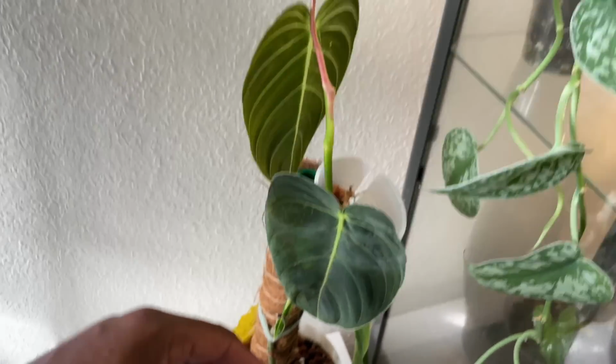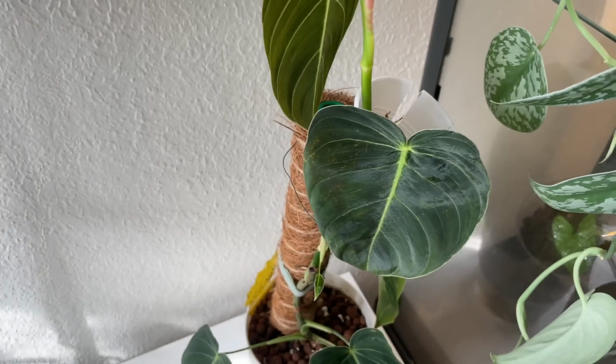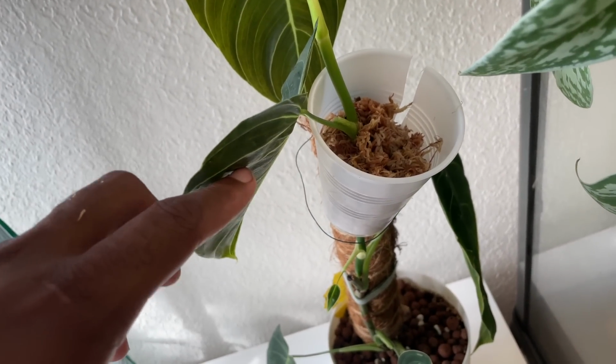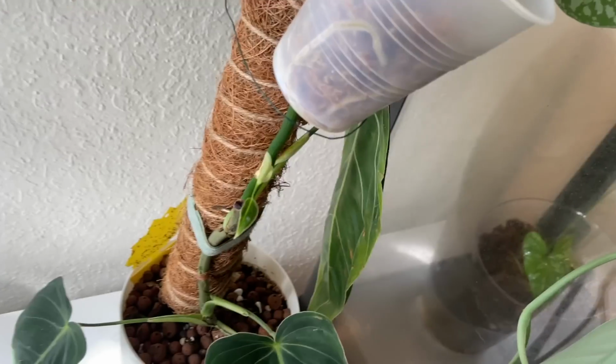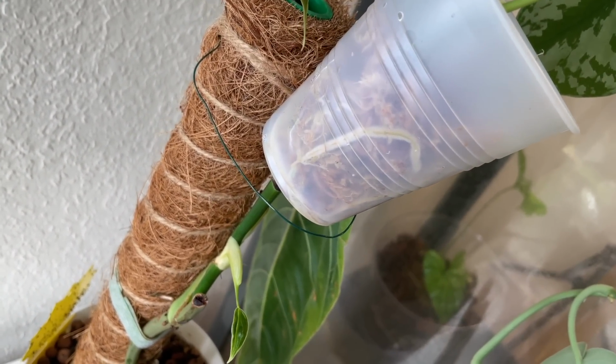And check this out. I took off 2 top cuts, so I'm ready to take another top cut, and I air layered this with a plastic cup. I cut the plastic cup down the center and kind of got it around the stem, stuffed sphagnum moss in there, and the roots are going crazy inside of this air layering. I think y'all can see that.